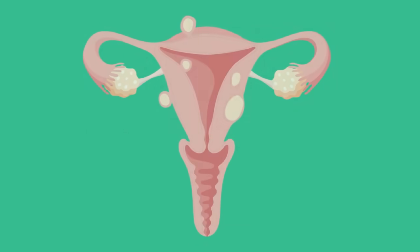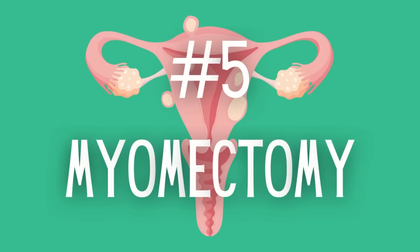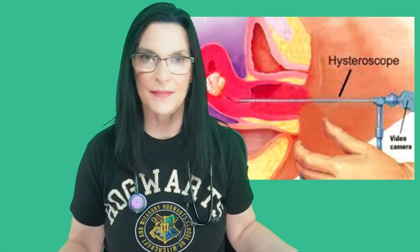Next is myomectomy, and this is a procedure which involves fibroids being removed from the uterus. So fibroids are non-cancerous growths that can develop in the uterus, which cause really heavy bleeding and extremely uncomfortable menstrual cycles. The uterus is accessed through an incision made into the abdomen, and then this tool is used to cut up the growths into smaller pieces and remove them.